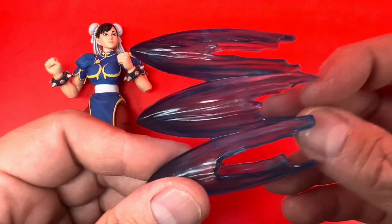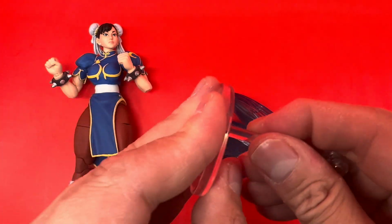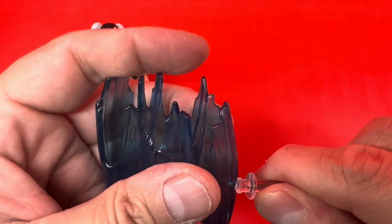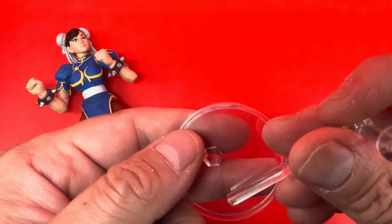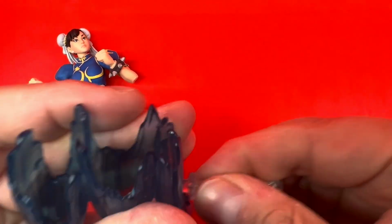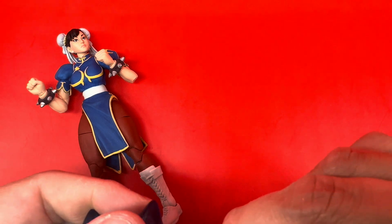So she does have the lightning kick effect, which you pose with the stand. So it goes here. Is this upside down? Wait, that's upside down. Wait a minute. What? Oh, this goes down here. So this knob is a little too small. This is too big for this. You gotta just. Oh, I guess you just gotta. No. That's weird. I can't seem to get it in.